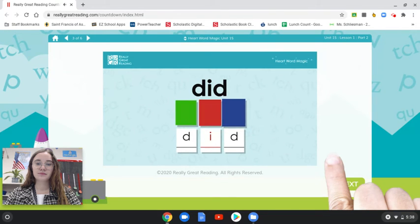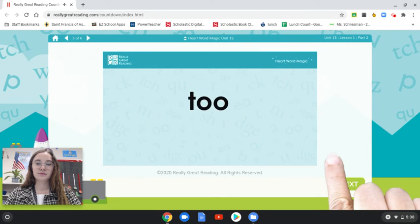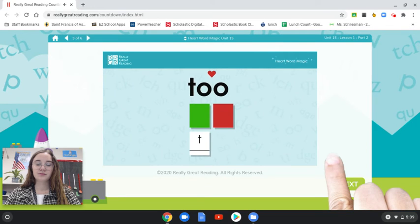D-I-D. Did. To, as in, these shoes are too big for him. To. T, ooh. To. We need to remember the second part of this word by heart. T is spelled with the letter T. Ooh is spelled with the letters O, O. T, ooh. T-O-O. To.